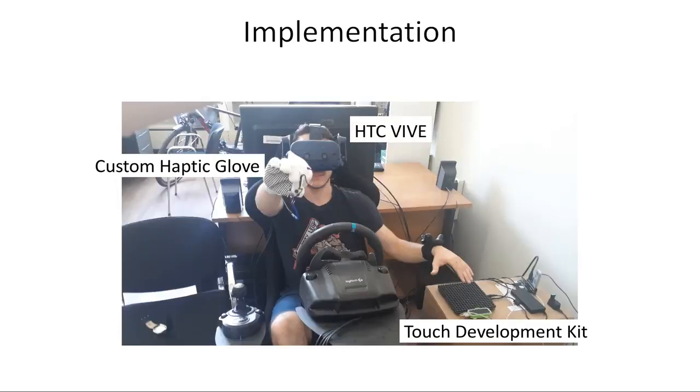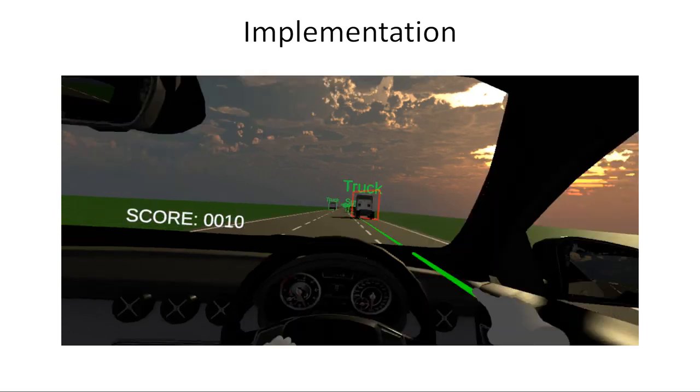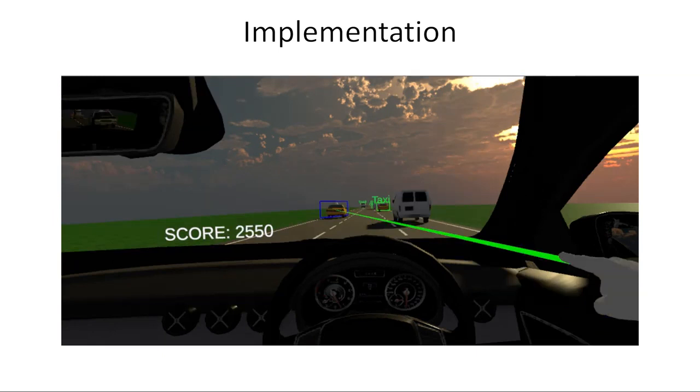According to our design, the driver will wear the VR headset and a vibrotactile haptic device on one hand, while underneath the other hand, the touch development kit will be placed. The VR headset will render virtual bounding boxes around objects that the automated vehicle has been trained to avoid, like cars, trees, or people. The user will point to the bounding boxes with a hand that is equipped with the vibrotactile device and score points for confirming that the algorithm is detecting and classifying objects efficiently. Additionally, the user will score even more points by taking photographs of objects that the algorithm failed to detect as obstacles. The command for taking a photograph will be given via the touch development kit.